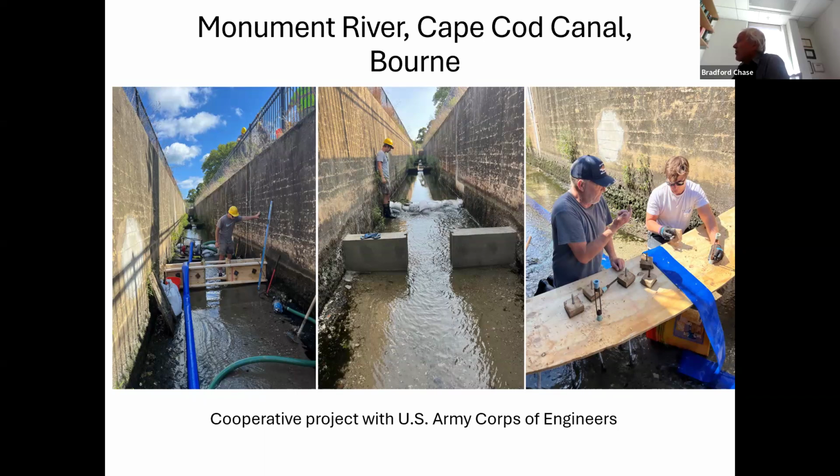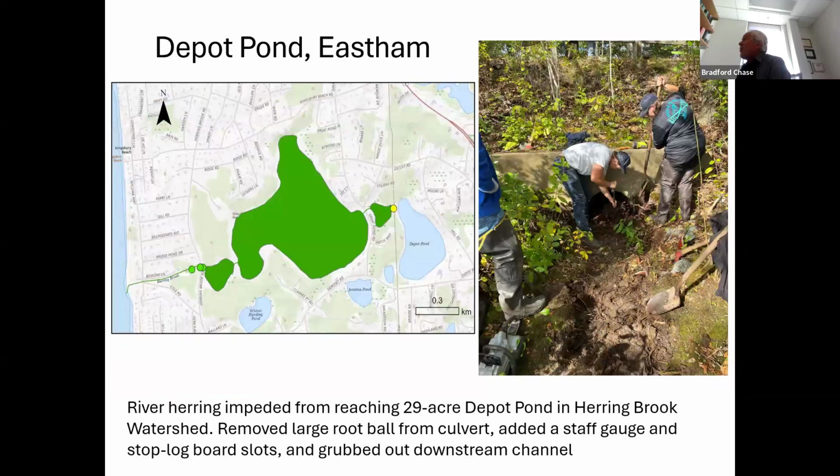Depot Pond in Eastham. Here's a project where really years in development, a permit with the Conservation Commission in Eastham, a project narrative had to be prepared based on survey. In the end, it was a half a day of field work. The big problem was to get fish from this pond into Depot Pond.